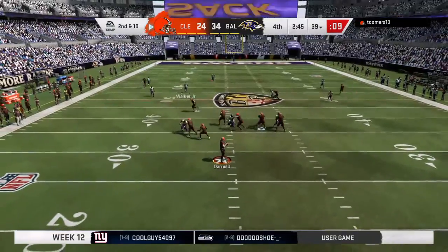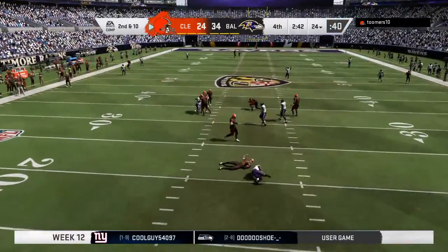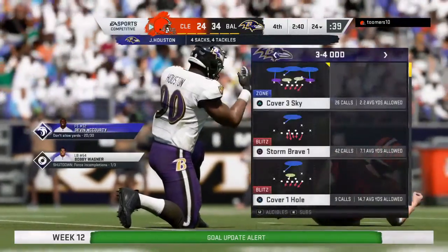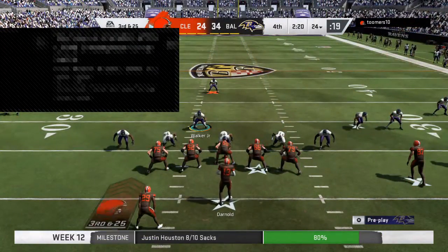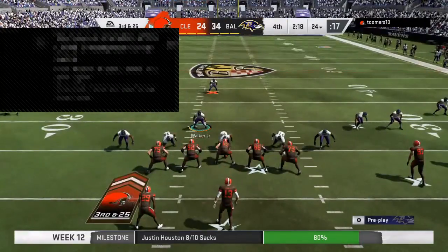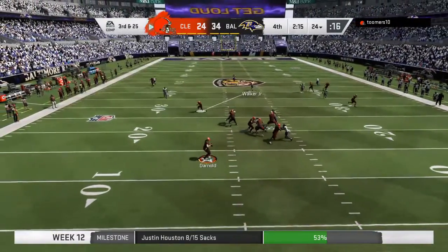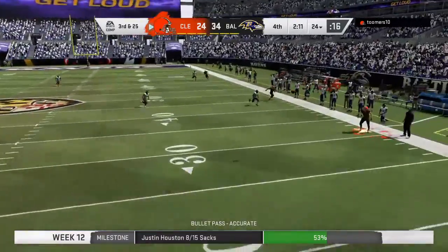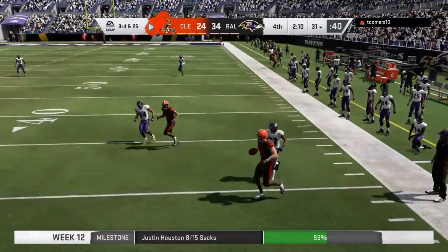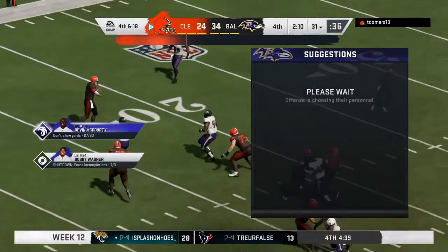Looking to throw on 2nd down. Darnold. And a big loss here as he's taken down. Justin Houston. Make that now 8 sacks for him on the season. Darnold. Complete, the tight end Kelsey. And he'll be out of bounds across the 30-yard line.